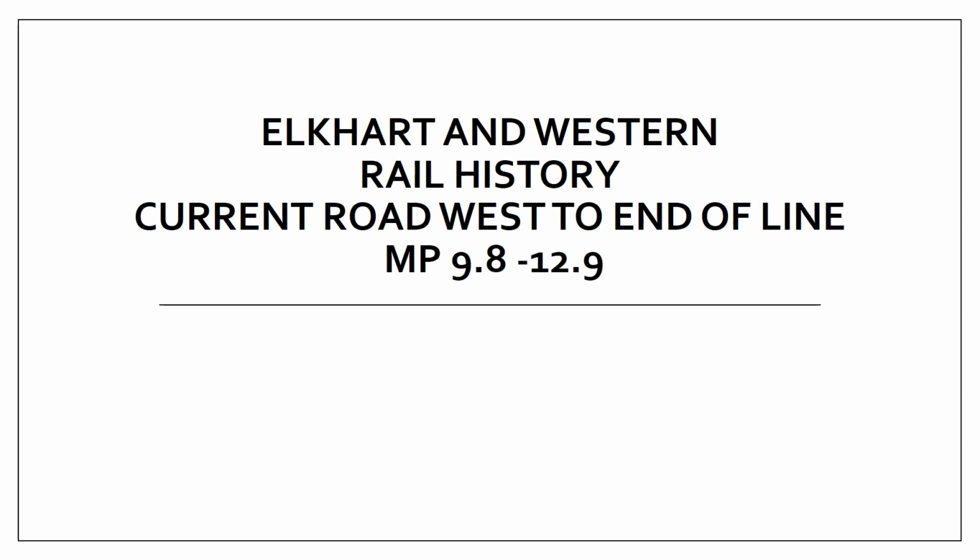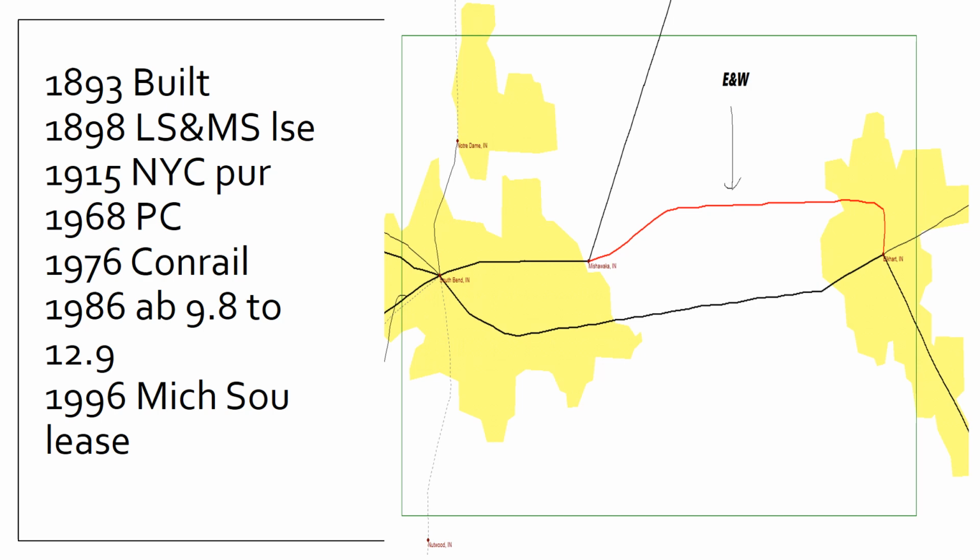Today we're going to be doing a deep dive on the Elkhart and Western rail history, but particularly the abandoned portion west of current road to the end of the line, and kind of focusing on the period of the 80s when Conrail still operated it. That was milepost 9.8 to 12.9. Here's an overview map of the E&W.